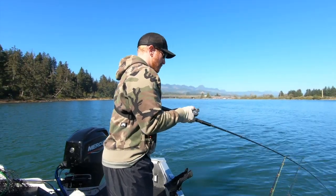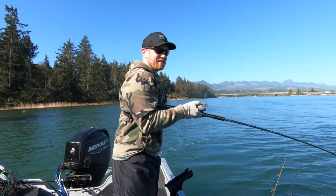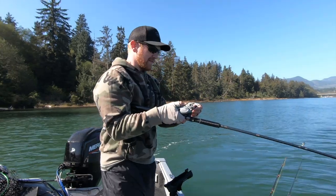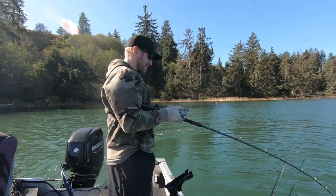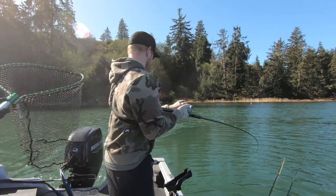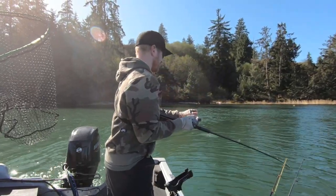He's not huge, but he's a fish. Guy's just letting line out and it just starts in my hand. I feel like line's coming off. I'm like, what? This is ready. My pole's just dangling in the water.